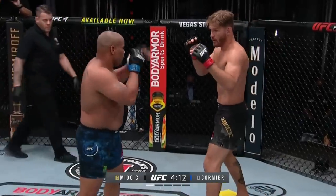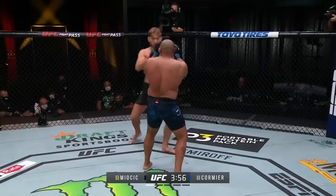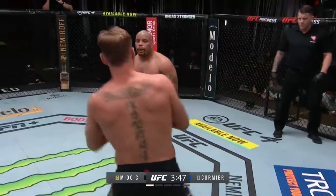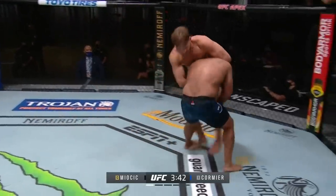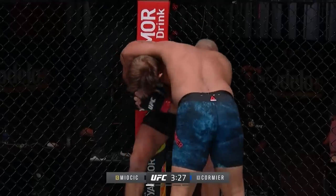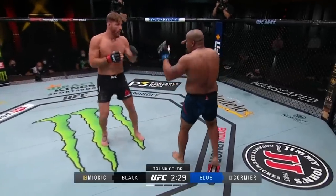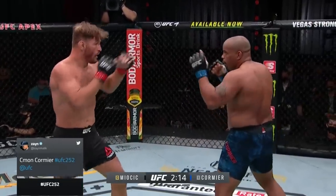Nice jab from Stipe to open things up. This fight is happening in the smaller octagon, 25 feet. Strong low kick by the champ. Oh, there it is. There's that left hook that he had tremendous success with in the second fight, and the takedown. And there's the high crotch that DC had tremendous success with. Oh, nice knee from Cormier. Good 1-2 there by Stipe. Beautiful low kick by DC.